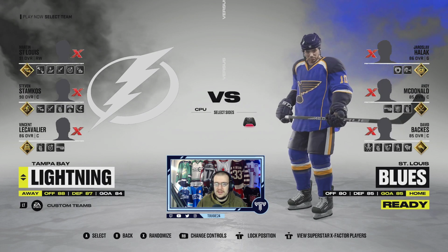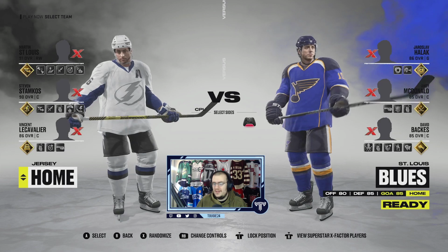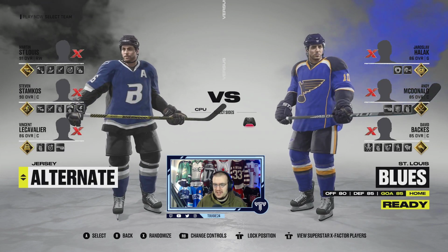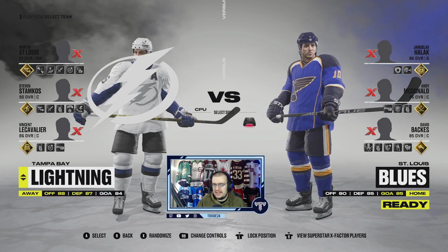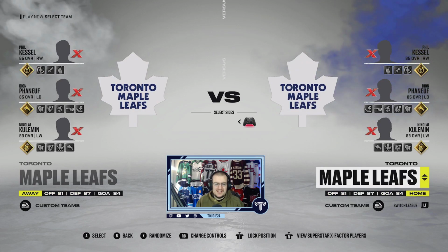Tampa with St. Louis, Stamkos, Lecavalier. That's ridiculous. Fair enough with the jerseys. Obviously the alts and then the Bolts jersey. I like it. Again, you got to get creative for some of these teams to try and match these up.